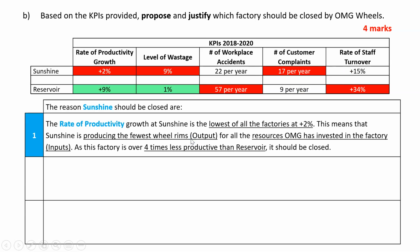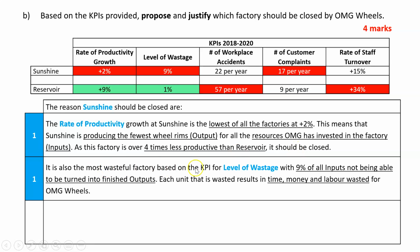Now, what I'm going to do is say my KPI, rate of productivity growth, the data, plus 2%, and why this is bad. Okay, we can't just say, oh, because it's the worst out of the 3 factories. You've got to say, well, that's because we're making less stuff. We're less productive. Therefore, we're making the least amount of wheels. Close it. Second mark, which KPI?